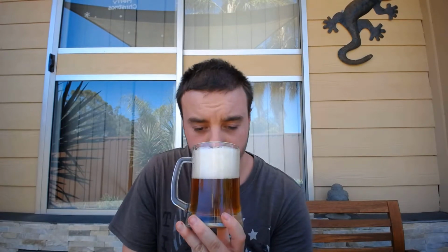The smell, classic IPA smells. Very fruity, orange peel, mango, passion fruit.